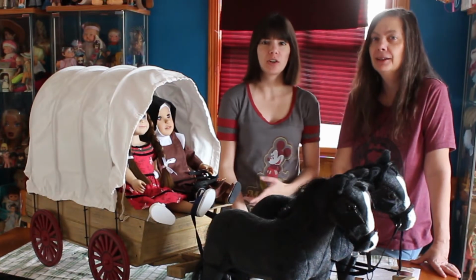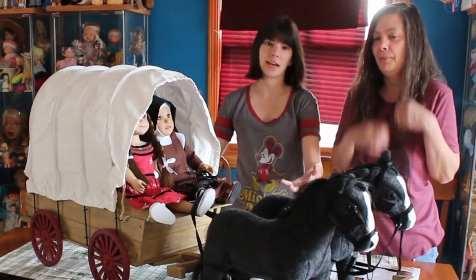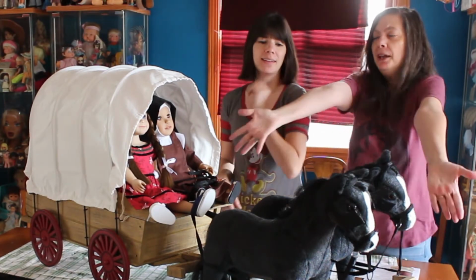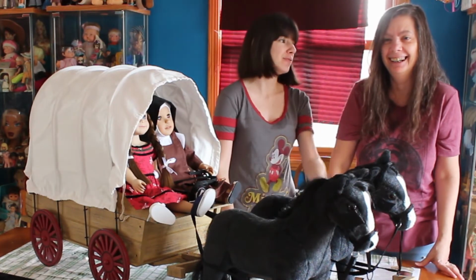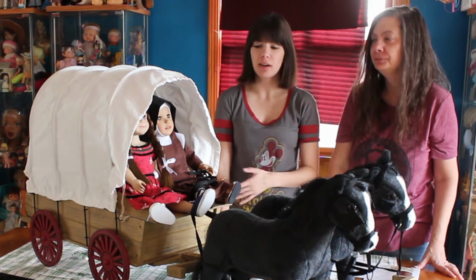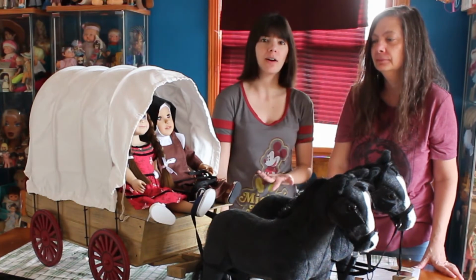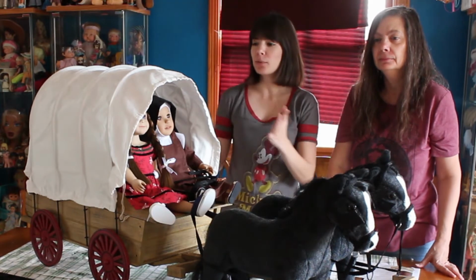Today we have a product that was sent for review. We have the Queen's Treasures Little House on the Prairie covered wagon slash sleigh. Slash big item. Very, very big. And horses for said covered wagon. So we want to show this off to you. It was super awesome of the Queen's Treasures to send them. So thank you. Yeah, but we wanted to show it off.